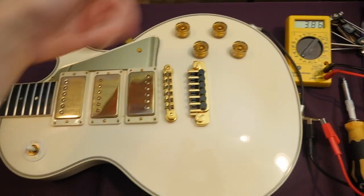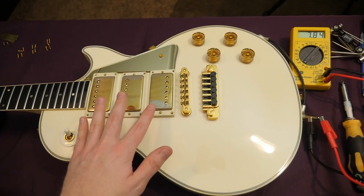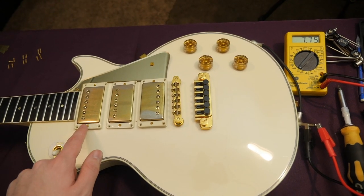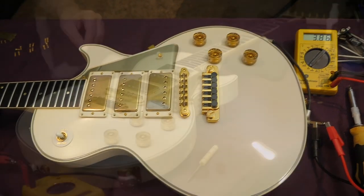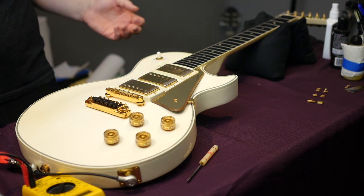Now, I'm really curious to see how this is wired up. I'm hoping it's just like a regular Les Paul Custom. But yes, these are definitely Tim Shaw's. 7.84 k-ohms in the bridge. Your neck position, about 7.75, so these are really good readings. And our middle position, yes! So that's going to be these two pickups combined in kind of like a single coil-esque sound.